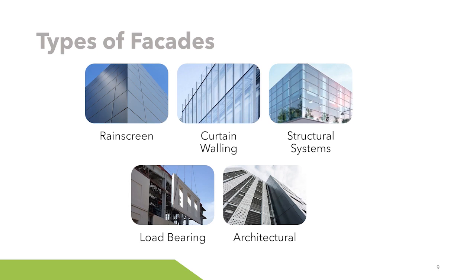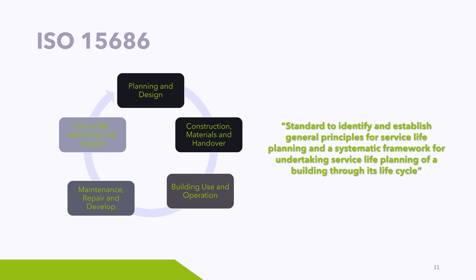The build helps to reduce thermal bridging and risk of condensation, and the air cavity between load-bearing wall and cladding material affords significant insulation benefits from heat. Now let's look at some relevant standards and regulations we need to consider. The British standard ISO 15686 is the one we will focus on.